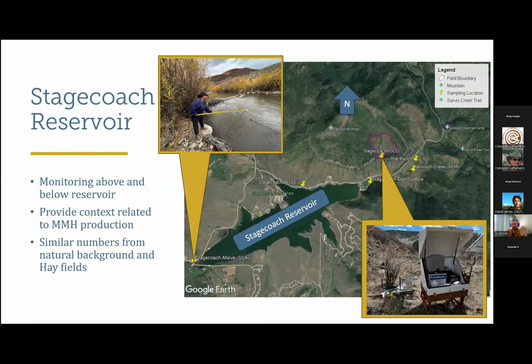Okay, I'm going to pause there and answer some questions because now I'm going to talk about a watershed level project that we happened to do while we were in the Yampa River Valley. So, any questions about some of these mountain meadow hay findings? Outstanding. Okay.